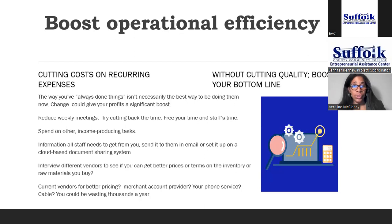Interview different vendors. When is the last time you interviewed a different vendor? Now, I'm not telling you not to be loyal to the services and products that you already use, but certainly you can approach them and ask if there's a better price or different terms on the inventory or raw material that you buy from them. Look at your current vendors and ask them, is there a better pricing strategy for me right now? Let's say when you started off, you were only purchasing 100 items, but now you're purchasing 150. Perhaps they can give you some price breaks as well.